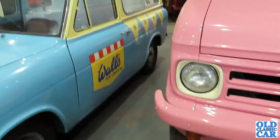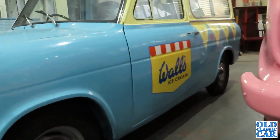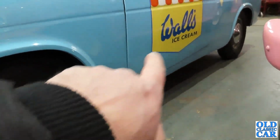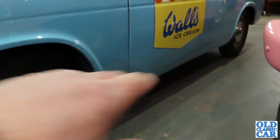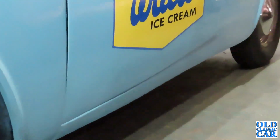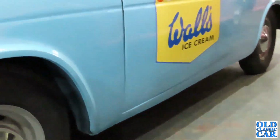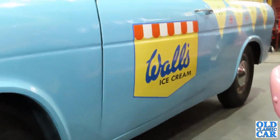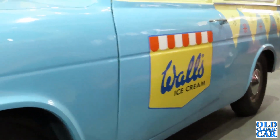One interesting feature of these Anglia vans and ice cream vans is the line of the bottom of the door. It angles up towards the back. I'm not sure if you can see that. And that was designed so that when people were doing deliveries with an Anglia van, when you swing the door open, it's less likely to clobber the curb when you're parked at the side of the road. That was the idea behind that.